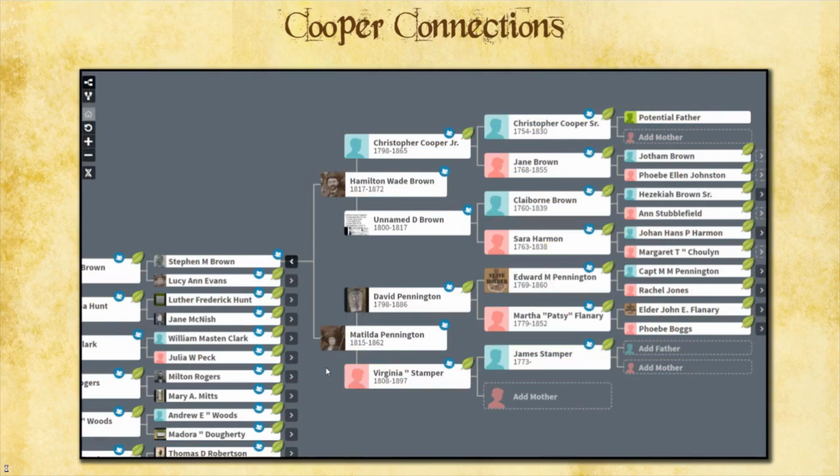All right, so to test this theory, I put into our tree, we had an unnamed daughter, which I will explore a little bit later in this video, because we're going under the assumption that Claiborne and Sarah are the grandparents, not the parents. So we have an unnamed daughter here who could potentially be Hamilton's birth mother, and I put in Christopher Cooper Jr. as the father. So that would make Chris Sr. and Jane Brown his grandparents.